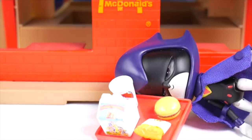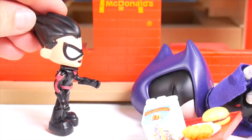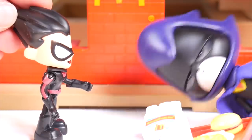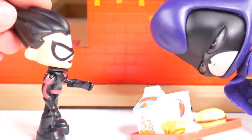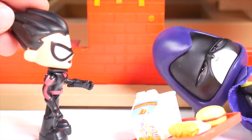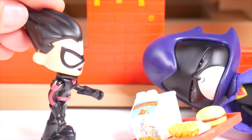Must keep eating. Raven, what's going on here? This food is so yummy. I've just been eating so much of it. I mean, look at it. Cheeseburger, french fries, kids meal, soda. But dude, don't you know too much of a good thing isn't good?